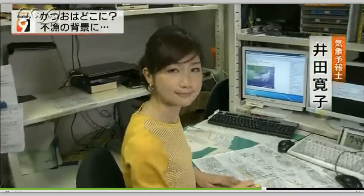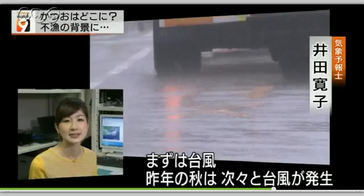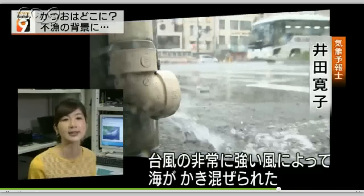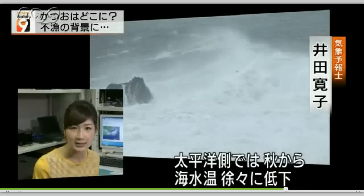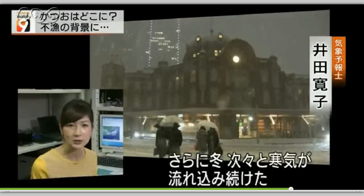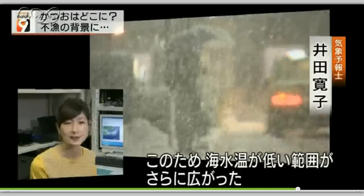Why is the ocean to the south of Japan cooler than usual? NHK weather person Inokita says there are two reasons for the phenomenon: typhoons and cold air from the north. She says that first, Japan was hit by a series of typhoons last autumn, which churned up the seawater, bringing cooler water from deep down up to the surface. She says that led to a gradual drop in the temperature of the ocean's surface last autumn. She says another factor is Japan has been covered by cold air masses during this past winter, and this also helped to cool down the seawater.